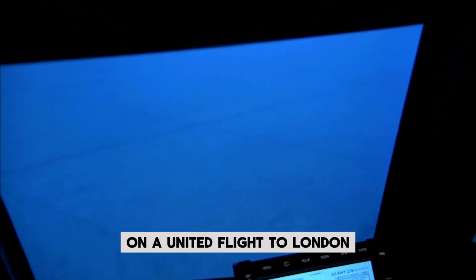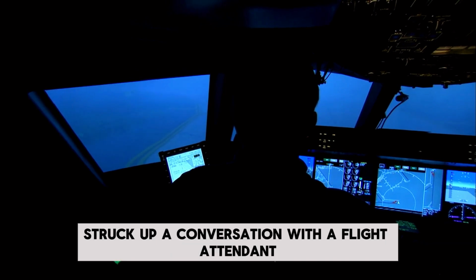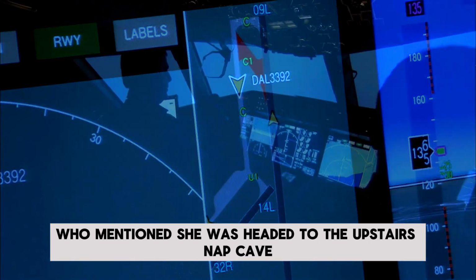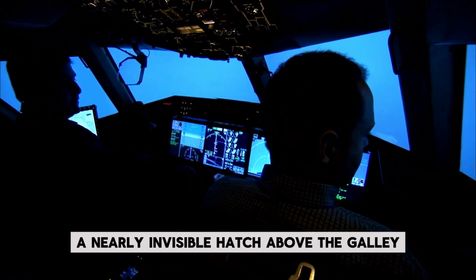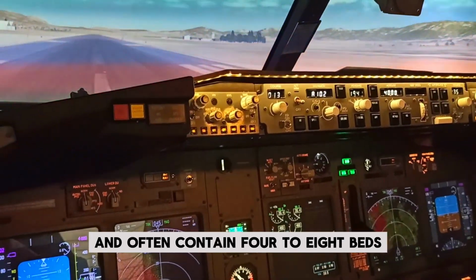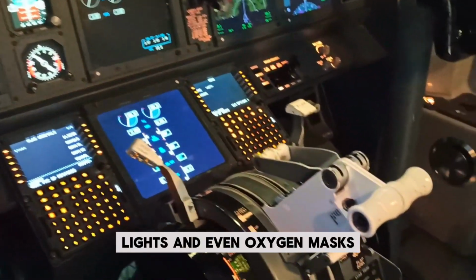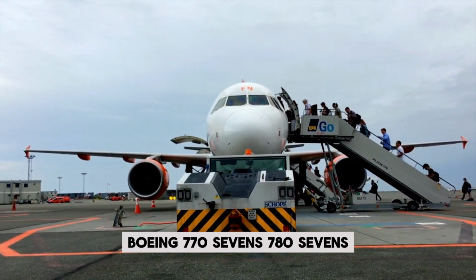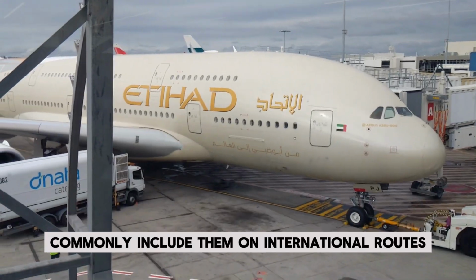On a United flight to London, Joe and Linda, both in their late 60s, struck up a conversation with a flight attendant who mentioned she was headed to the upstairs nap cave. They were shocked when she showed them a nearly invisible hatch above the galley. These secret bunks are regulated and often contain 4 to 8 beds with privacy curtains, lights, and even oxygen masks. Boeing 777s, 787s, and Airbus A350s commonly include them on international routes.